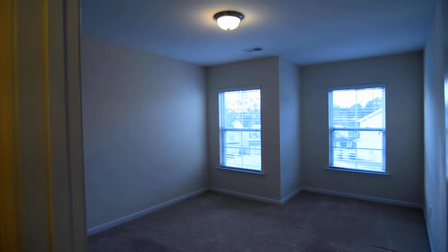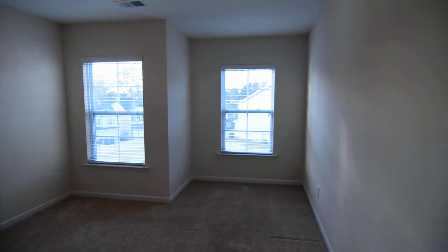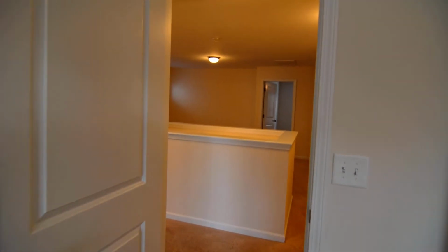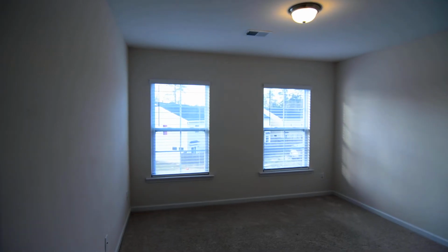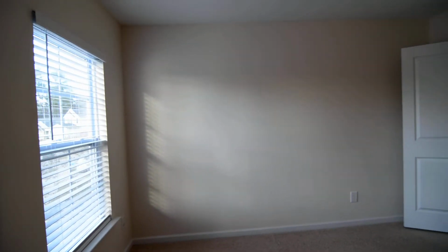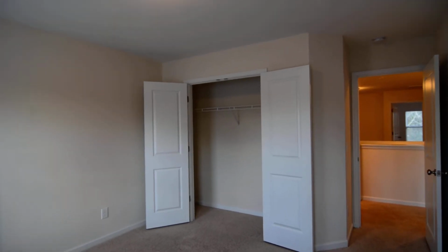And then last but not least, your 2 final bedrooms, 2 windows in this one. And both the second and third bedrooms are facing the front of the house. You can see the closet on the opposite side there. And you do have doors that swing open instead of bifolds that slide, which are a lot better. So those do tend to come off track pretty easily. And last but not least, your 3rd bedroom here.